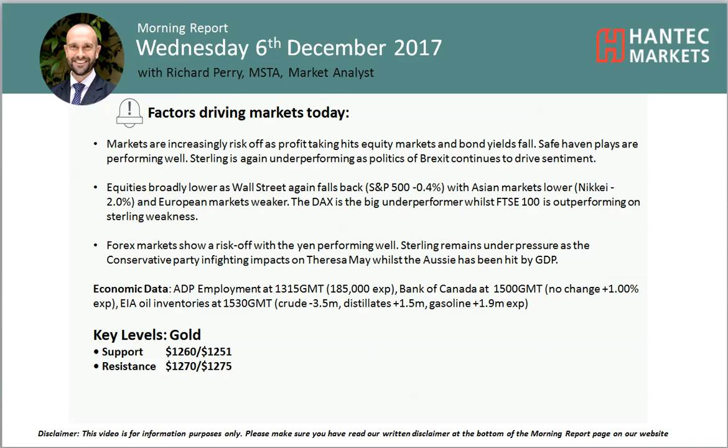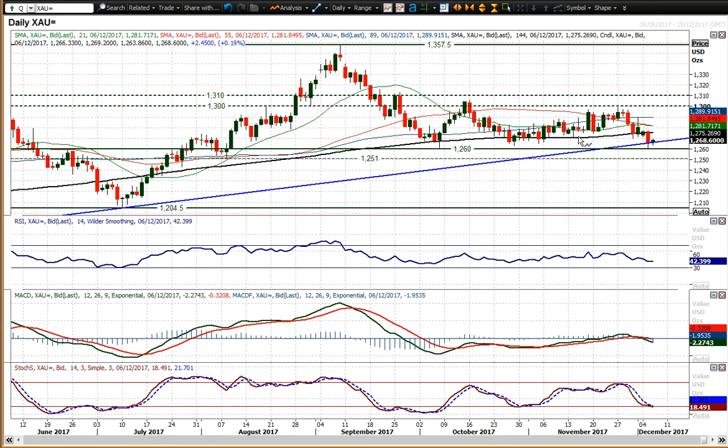Market analyst at Hantec Markets. Gold has fallen away, it's under pressure and it's putting pressure on this 1260 support of this October low. It hit that low yesterday and bounced. Marginal bounce as a little bit of a safe haven shift has come back into the market in the last 24 hours. But is it going to be a support that holds?